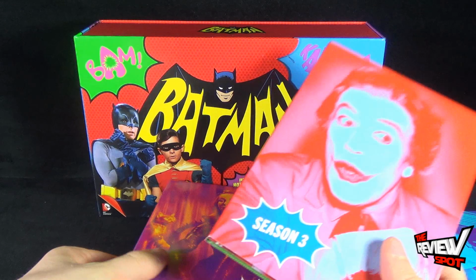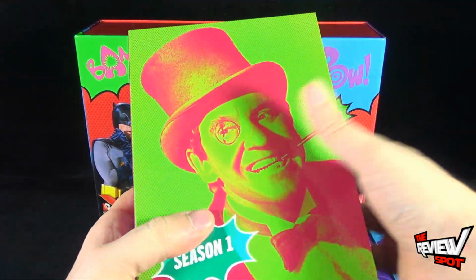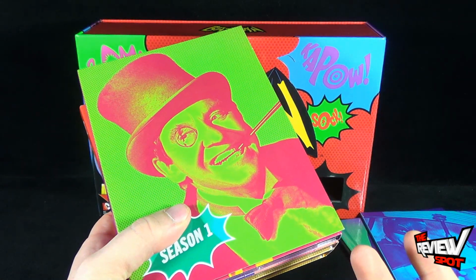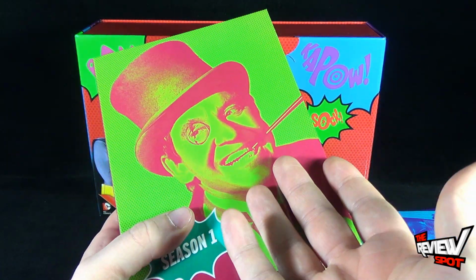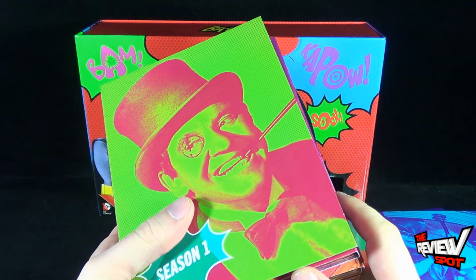Apparently they were going to be doing a season 4. They thought the show was going to be canceled, and then they tore down the sets, and then they found out later that they were going to renew it, but it was just too expensive to build the sets back up, so that's why Batman never had a 4th season. Allegedly, that's the story behind it.